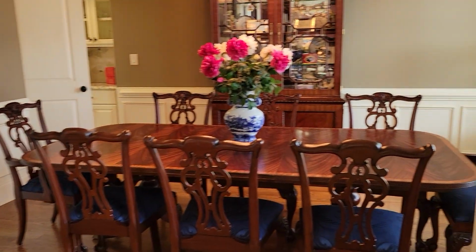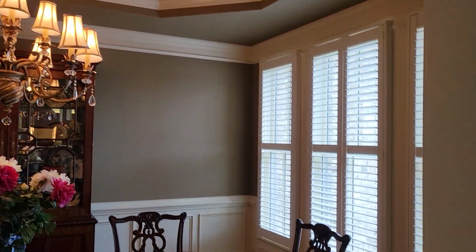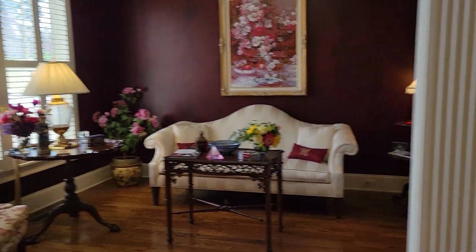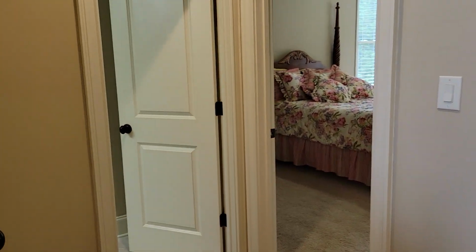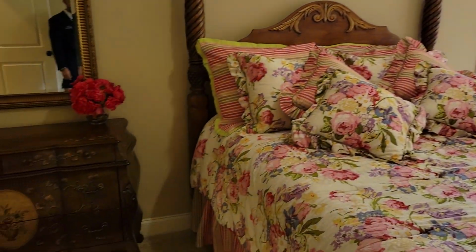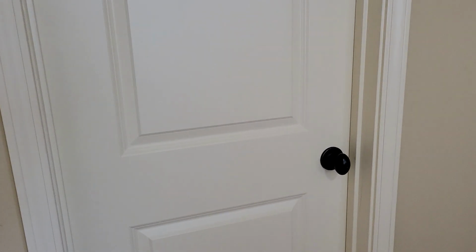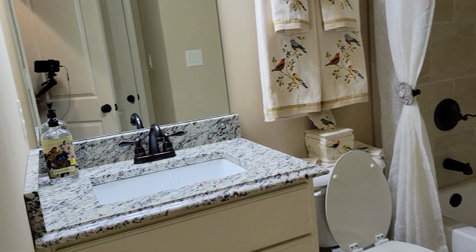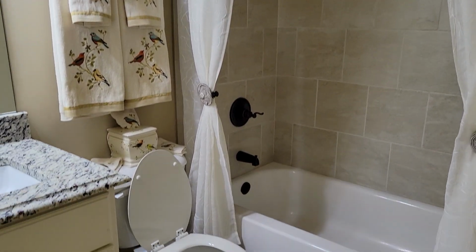You have your living room here. I mean, your dining room, and you have your living room. There is a bedroom on the main with a full bathroom. And this door actually goes to the bathroom here, but you also have access this way for your guests. Just your closet here.